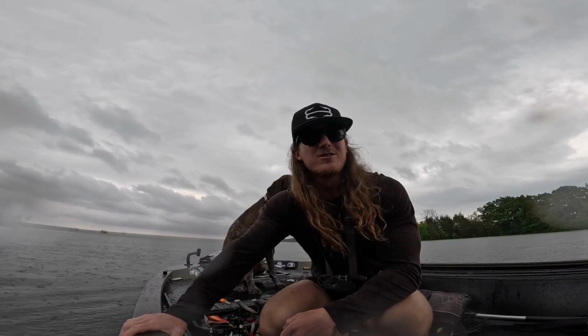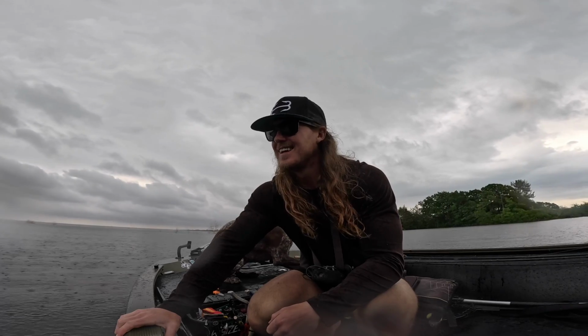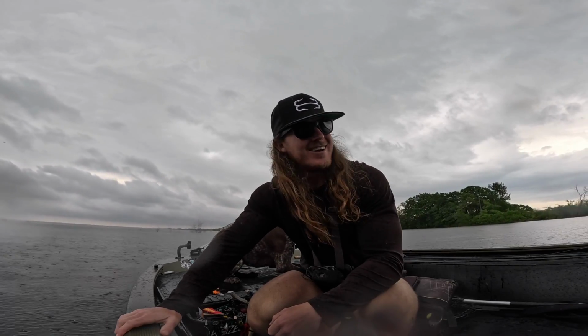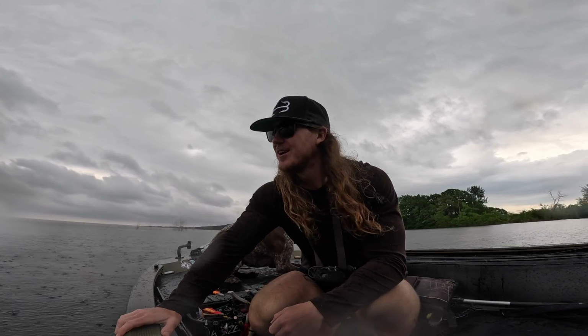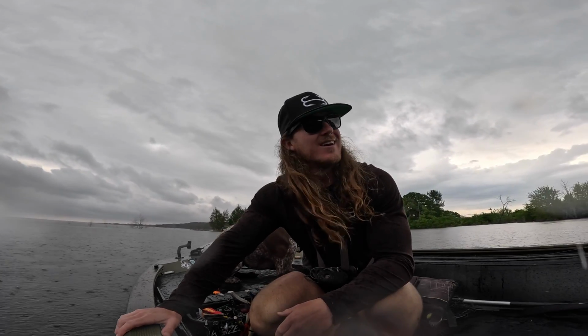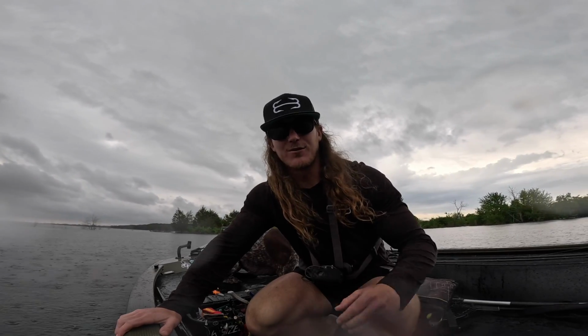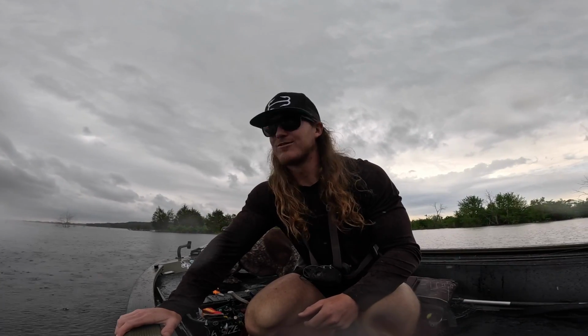Well guys, it wasn't supposed to rain today, but that about sums up the trip for today. Not very good. Could not get the bass to cooperate. We're gonna head back closer to the boat ramp. Hopefully it's not raining there. Fish for a little while longer, but you can pretty much stick a fork in me because I've tried about everything to no avail.